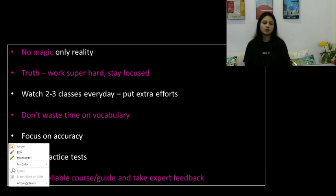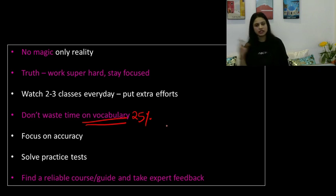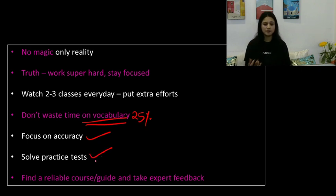Now, most importantly, I just want to say, if you have really less time and if you don't have good vocabulary, then it's better to focus on other areas, because vocabulary is only 25% of your exam. Focus on the rest 75%, which is grammar, fluency, coherence, content. Because a lot of people have this wrong tendency to just get stuck on vocabulary. Don't do that. Focus on accuracy, which is better. Focus on solving practice tests so that you're more confident for the exam.